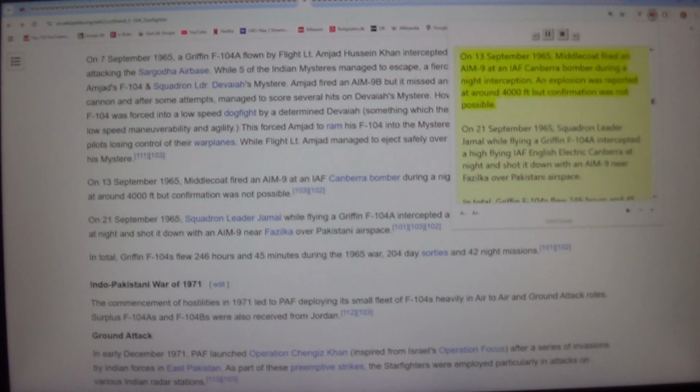On the 13th of September 1965, Middlecoat fired an AIM-9 at an IAF Canberra bomber during a night interception. An explosion was reported at around 4,000 feet but confirmation was not possible. On the 21st of September 1965, Squadron Leader Jamal, while flying an F-104, intercepted a high-flying IAF English Electric Canberra at night and shot it down with an AIM-9 near Fazilka over Pakistani airspace. In total, F-104s flew 246 hours and 45 minutes during the 1965 war, 204 day sorties and 42 night missions.